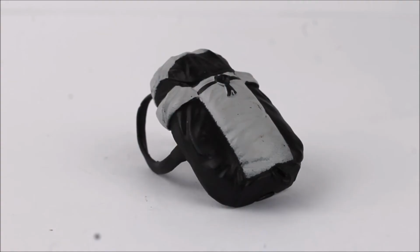To carry all of these brilliant accessories, Ace does of course come packaged with her rucksack, which can of course be displayed on the figure's shoulders.